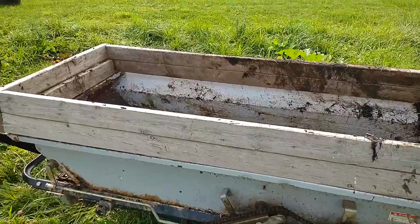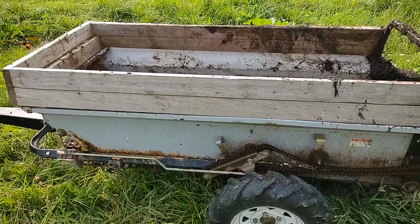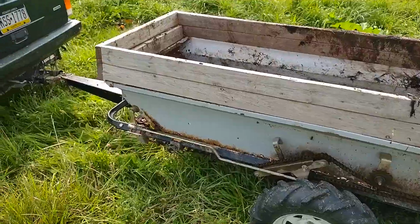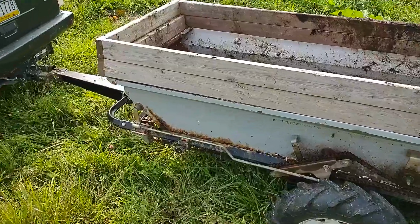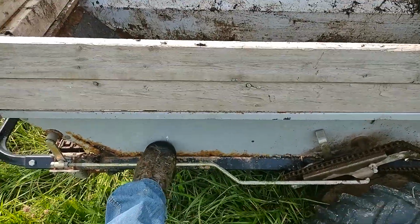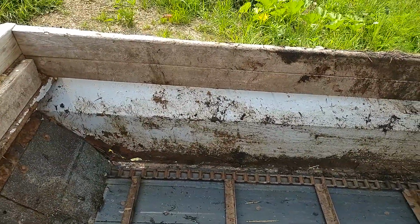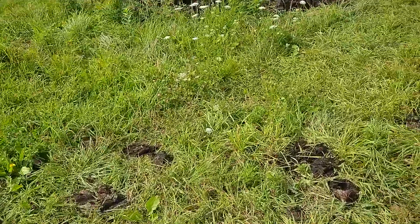Here we go. Now this here little mini manure spreader works pretty good. I got it hooked up to the Jeep. A friend of ours gave this to us. I greatly appreciate it. Now it needs some work. You can see here, like the sides are rusting out. So it needs a little help. But for right now, it's hanging in there.